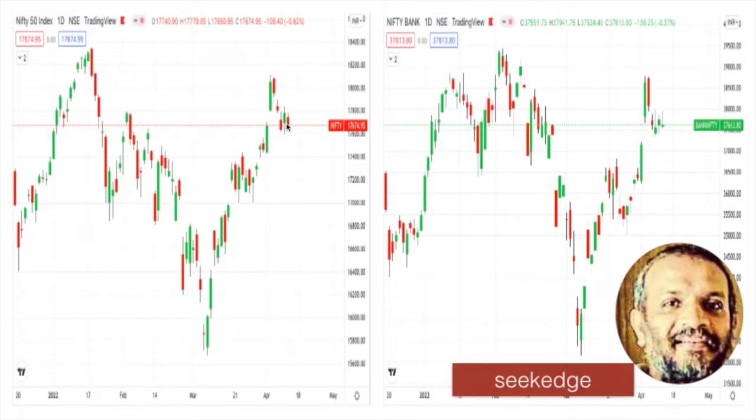And it did not fall below the previous day's low. It looks more like a consolidation that's happening. Last 3 days, nothing much is happening. It's within a range, but with a stiff resistance on the upside. It's unable to go past this point of 17,800 levels, after the correct retracement that happened following the big 2 days of move.